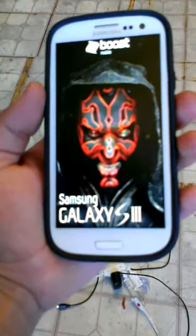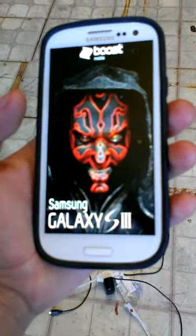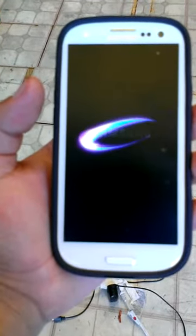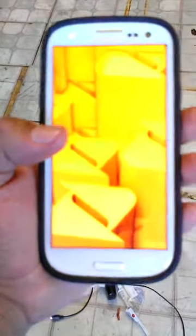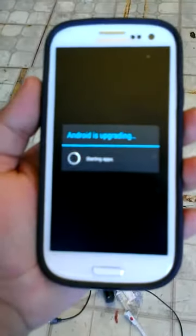Watch, look at that. Boost Galaxy S3. This is sort of a showing slash review of my Galaxy S3 on Boost Mobile. If you want a splash screen like that, or any other splash screen, I have a couple made on the XDA Developers Forum.